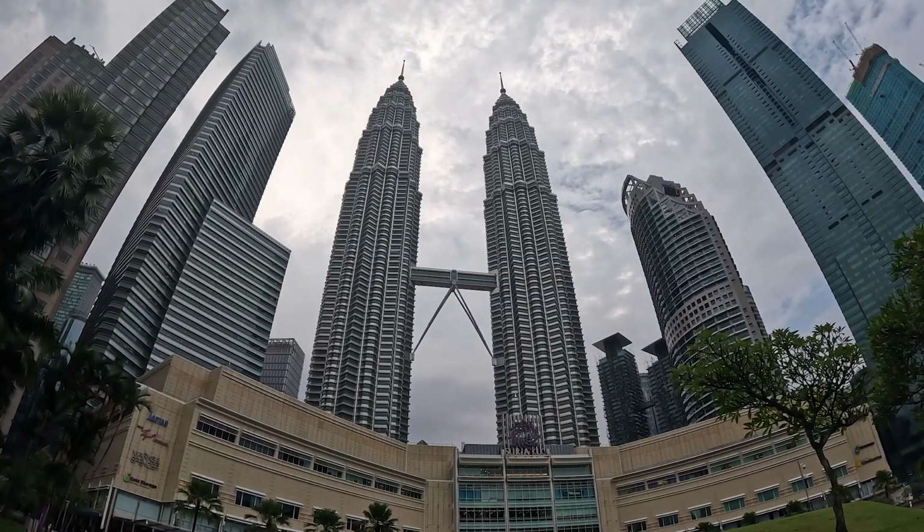Obviously no trip to Kuala Lumpur is complete without going to see the towers. I'm not going to bore you with the facts because last time we actually gave the facts. So I'm not going to say it's 1,483 feet tall and it's the tallest twin towers in the world. I'm not even going to say it. But yeah, it's good to be here.